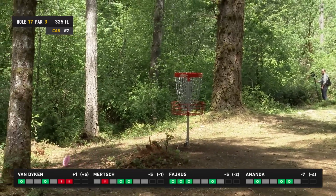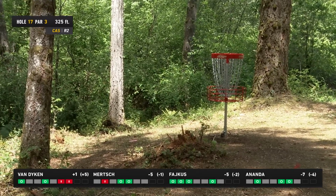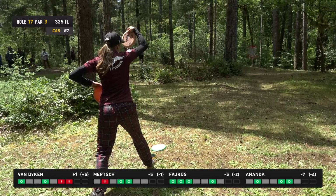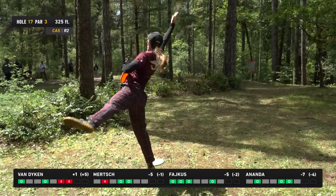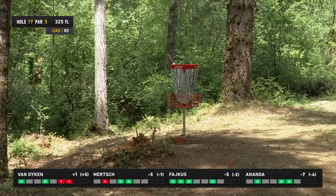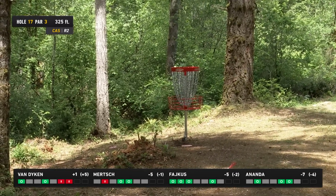Oh, wait. Vanessa. Wow. Oh, that would have been one heck of a make. That would have been sick. So Cat with a long, kind of deathy look. It's like one of the few holes out here with a rollaway potential behind the pin. Absolutely.